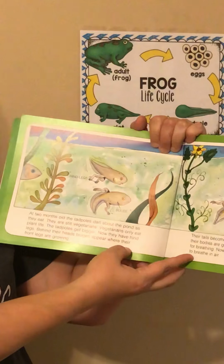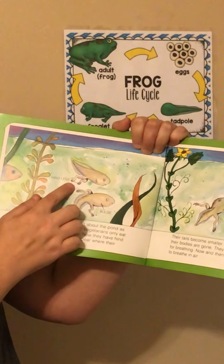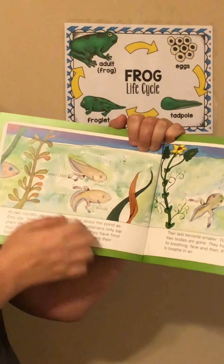What do you think is going to grow there? Their front legs, yeah. So they look pretty silly right now. They just have back legs and still their tails.